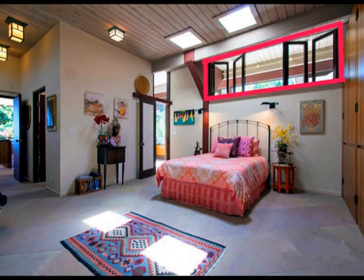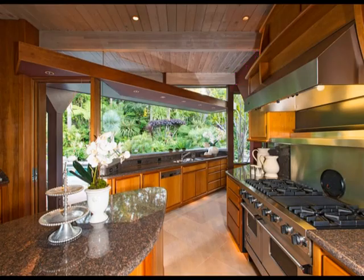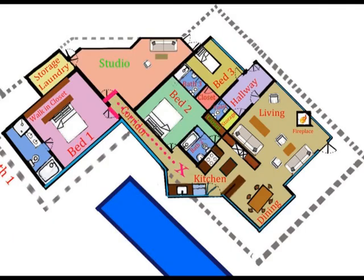These small windows looked out over a glass hallway. The entrance of this hallway was next to the kitchen, and from here you could walk to the master bedroom and the studio.